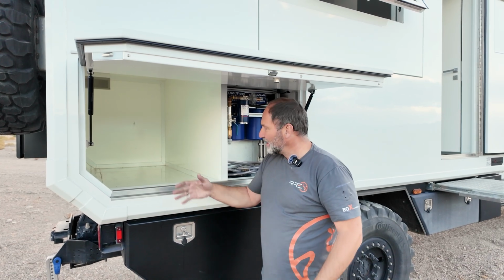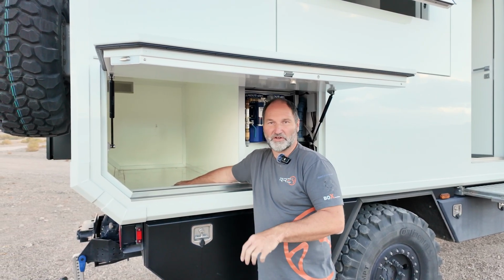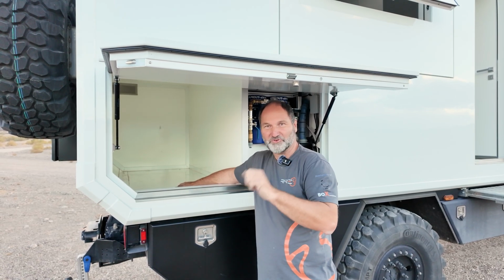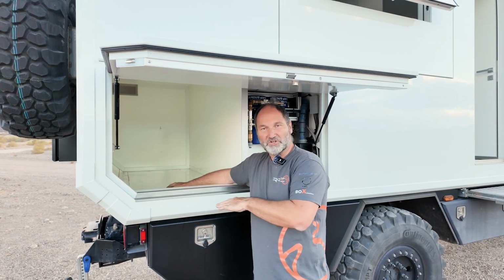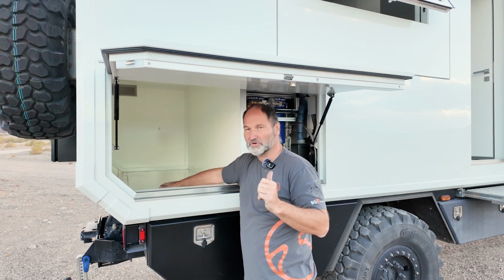This floor is heated, so if you are using this during the winter and you have your ski boots and you want a warm entry in the morning, no problem. So it's not only the interior completely equipped with floor heating, also the garage.